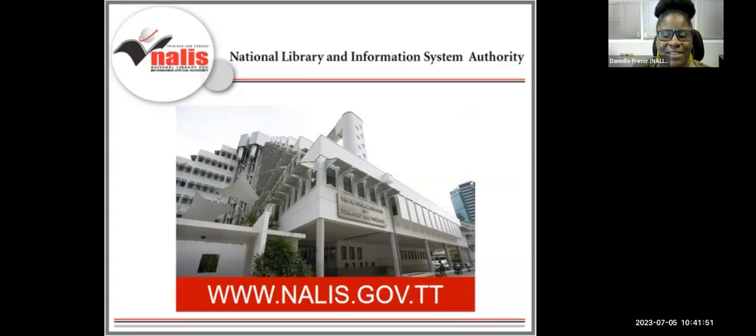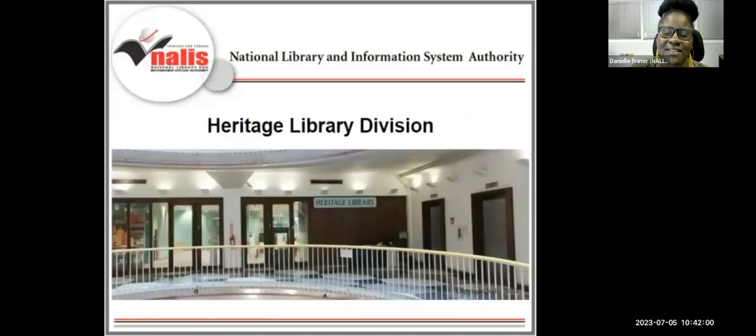Now, one of NALIS's key responsibilities is to promote and preserve national heritage information. And the Heritage Library Division, located on the 2nd floor of the National Library Building, Port of Spain, helps NALIS fulfill the goal of acquiring, promoting, and preserving national heritage information. Special collections acquired or donated to the Heritage Library Division consist of mainly traditional library items created by or of interest to a significant person or organization of Trinidad and Tobago.